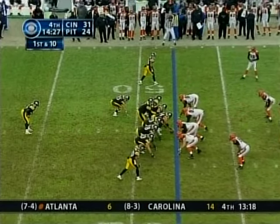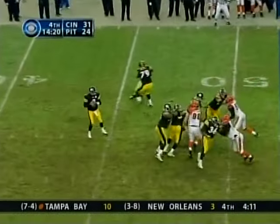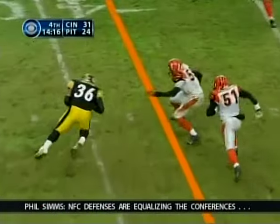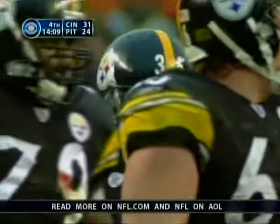Jerome Bettis, the sure-handed veteran now in the backfield. A fortunate first down for Pittsburgh at the 48. Roethlisberger looking deep downfield. Good coverage. Now dumps it off to Bettis. And Bettis staggers to the 39. A 9-yard gain. More action to New York.